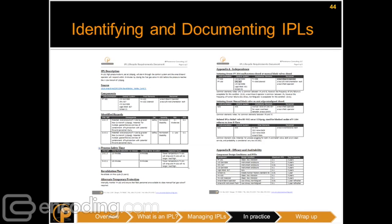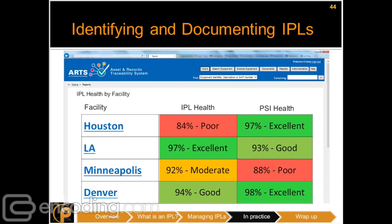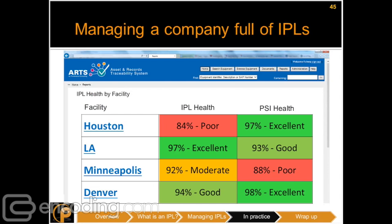So how do you manage all of those IPLs? Well, you use the same information, but there's software available to help you. An example I'm going to be going through here is one called ARTS. And we're going to look at a company that has multiple facilities across the country, and they're managing their IPL health through this software.